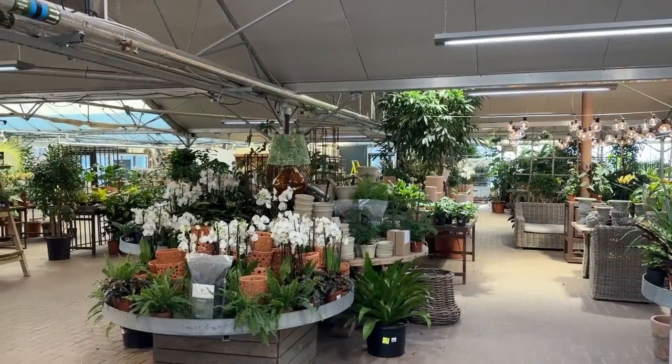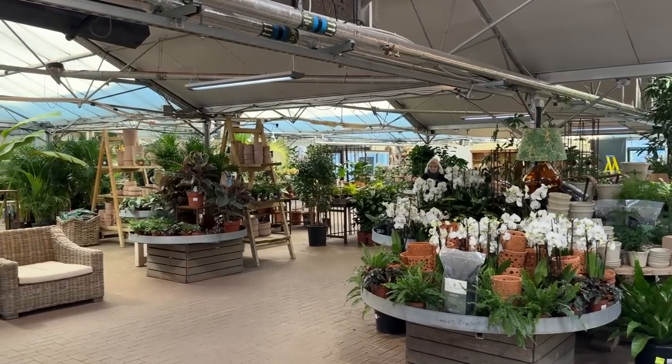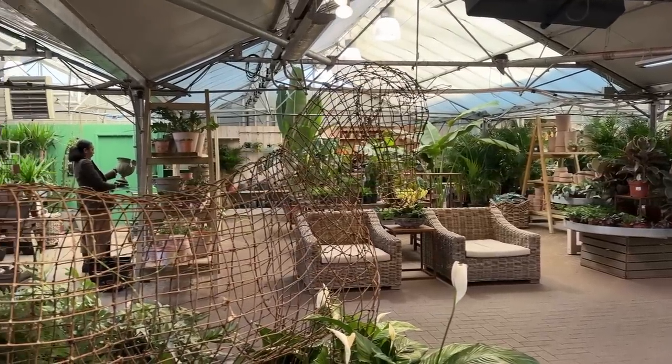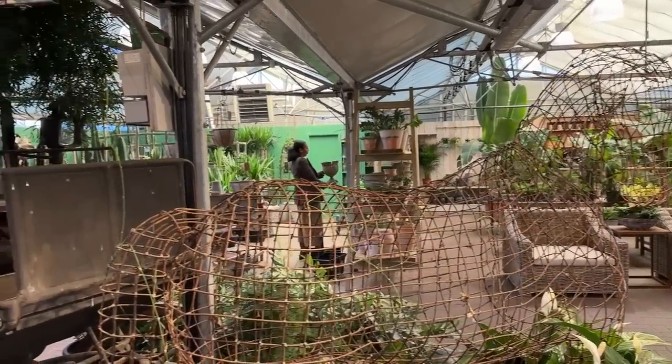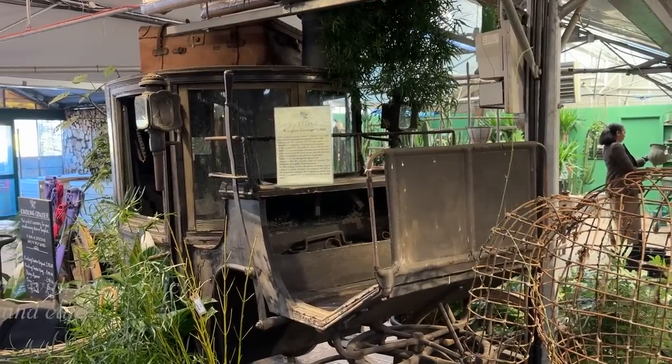The list of recommended places to visit in the Cotswolds seems endless, but a place that pops up time and time again in conversation is the Burford Garden Company, a garden centre extraordinaire, and it lived up to its fabulous promise.